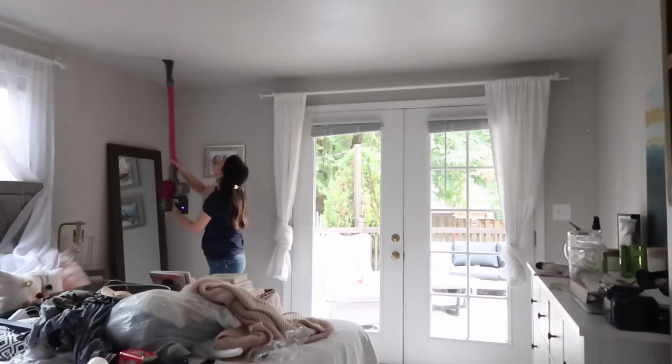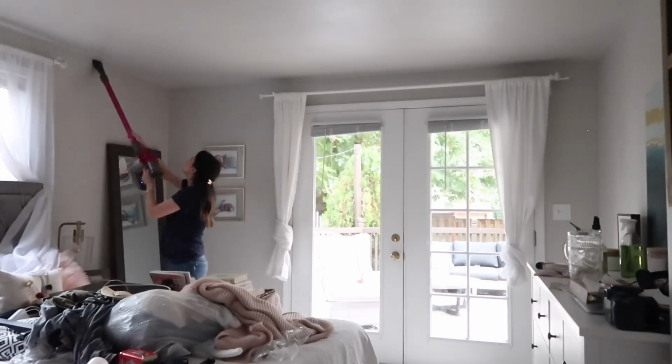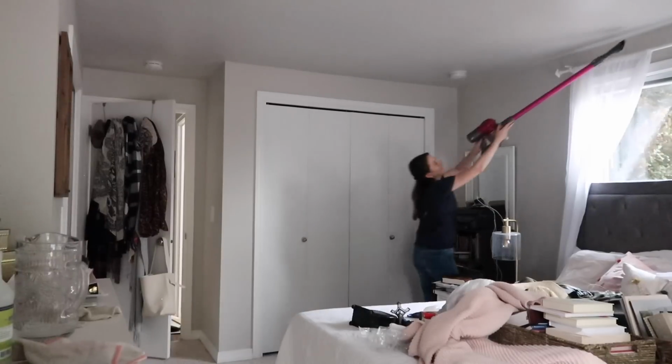So the next job I did was to fit the brush attachment onto my Dyson and vacuum all of the cobwebs in the corners of the walls.